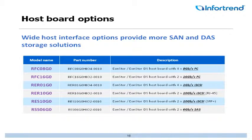We talk about host port options. This is another key factor inside of our devices that a lot of our competitors don't offer, and that is the ability to add in an I/O board. And with that I/O board, whether you want to do 8 gig fiber, 16 gig fiber, 1 gig iSCSI, 10 gig E, whether that's RJ45 or SFP plus, and then direct attach 6 gig SAS connections. Well, we can give you the offerings for all of those.